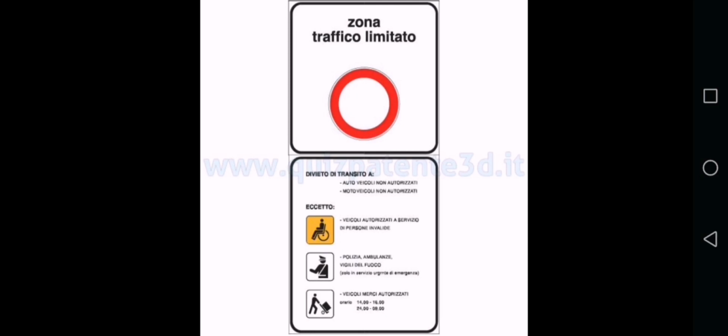Zona traffico limitato. This one, there are some categories of vehicle that are not allowed to transit on this road at some particular time of the day or at some particular time of the week, depends. So the information will be placed under it, depending on how the case may be. In this case, eccetto veicoli autorizzati al servizio di persone invalide. So disabled vehicles, polizia or ambulance, vigili del fuoco, they are exempted.